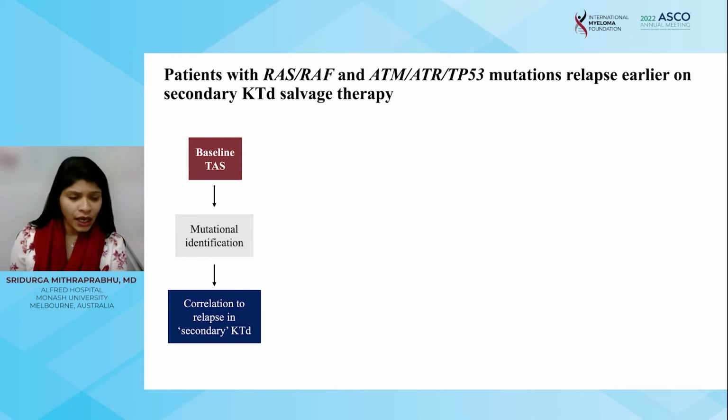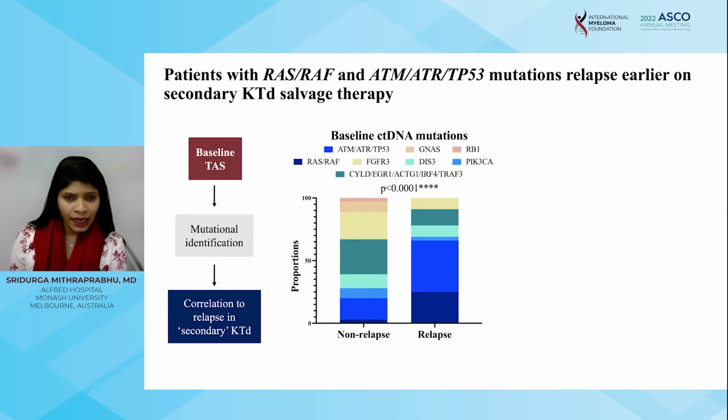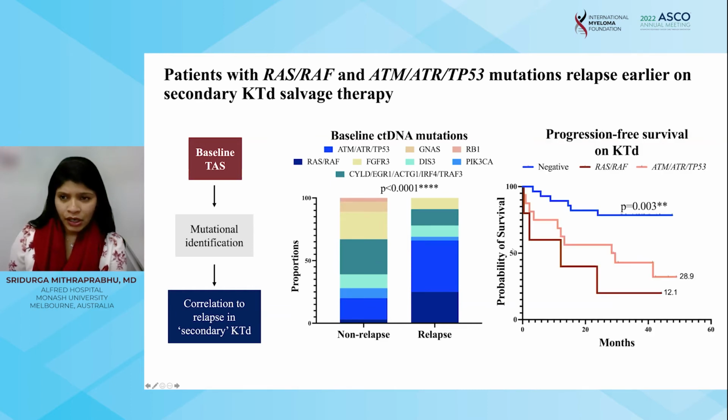We then looked at the mutations and correlated to relapse in secondary KTD therapy. And again, as in the case of response to VCD, we found that the proportion of mutations in ATM, ATR, TP53 and RAS-RAF, shown in the blue here, was significantly higher in patients that relapsed on the secondary salvage therapy compared to patients who did not. Again, correlation to survival indicated that any patients that were positive for RAS-RAF or ATM, ATR, TP53 mutations had a significantly shorter survival on KTD therapy compared to patients who did not have these mutations.